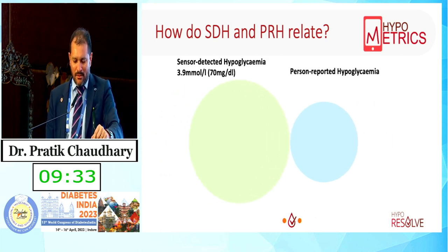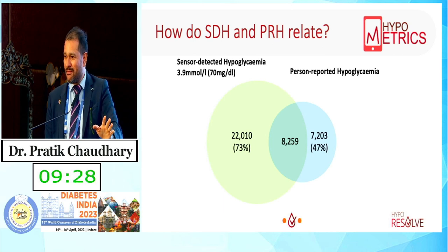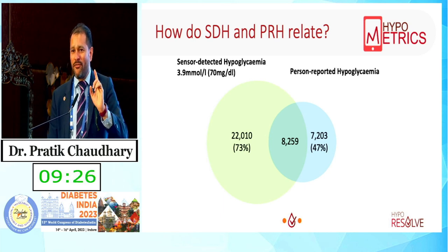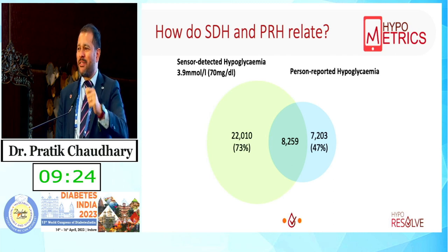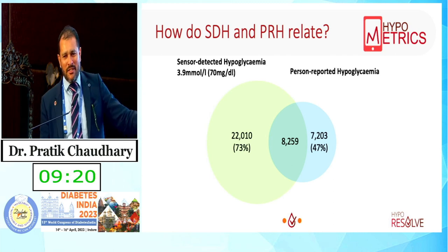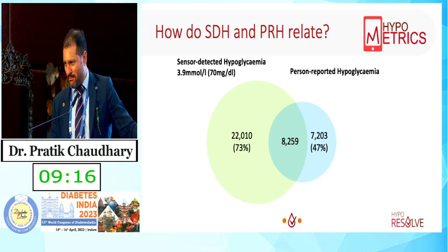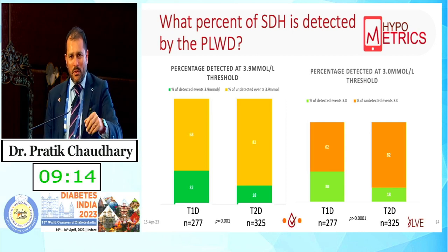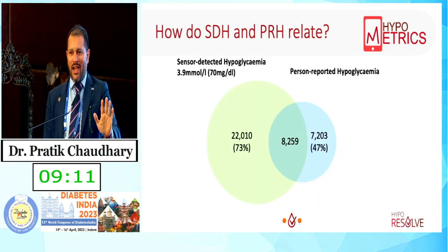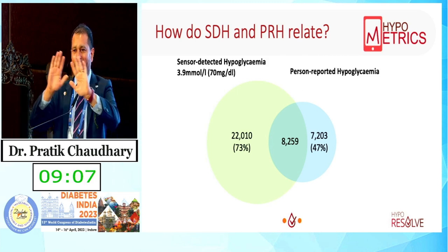When we tried to match them up, the overlap was only 50% for the symptomatic hypos. So 50% of the time when the patient says I have symptoms, there is no hypoglycemia on CGM. And 70% of the time when there's hypoglycemia on the CGM, the patient doesn't have symptoms. So what we realize is that sensor hypoglycemia and what the patient experiences and feels as hypoglycemia seem to be two separate things.